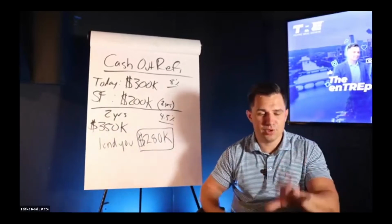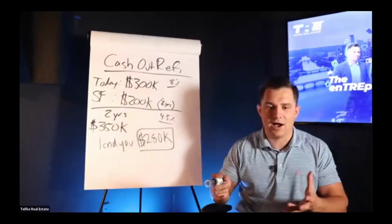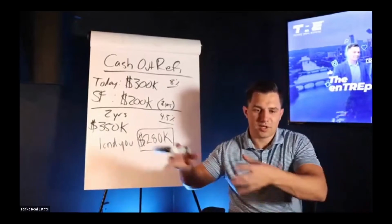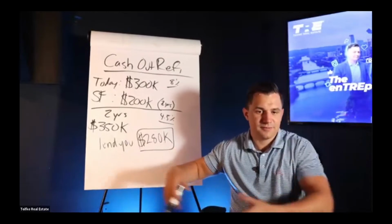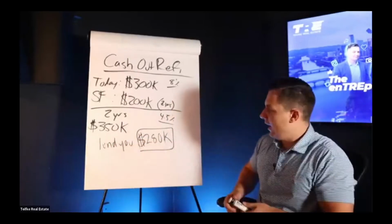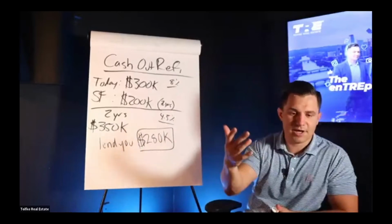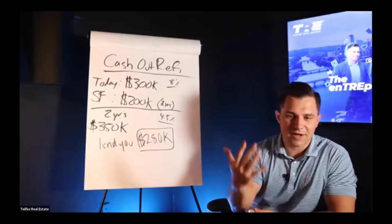But here's the beautiful thing about the cash out refinance. And this is how Matt and I have been able to grow and scale a portfolio from 0 to $25 million worth, 0 to 90-some-odd units, 100 units, by utilizing this strategy in all the creative ways. And by the way, Matt's been doing this for much longer than me, but I've been doing this for 5 years.